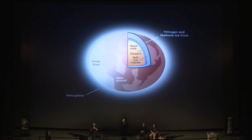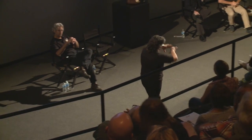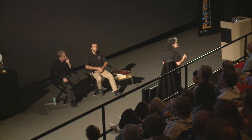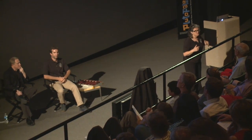So what is it like inside? We know it has an atmosphere. We know that frost condenses out to the surface in places. We know that there's methane and nitrogen ice. There's probably water ice. We think that it's about half ice, half rock from the density. And so we don't know what it's really like inside, but we suspect that we'll have this thick layer of ice outside. The question is, is there a layer of water under that ice? I mean, Pluto is really cold. It's at about minus 370 Fahrenheit. It actually doesn't matter whether you use Fahrenheit, Celsius, or Kelvin, it's bloody cold.